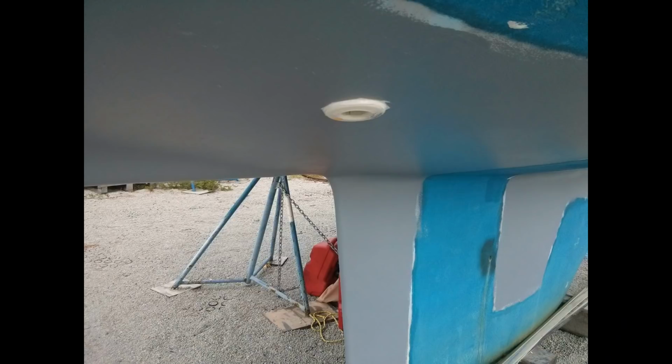Most sailboats have what are called through hulls. These are actual holes in the boat below the waterline.